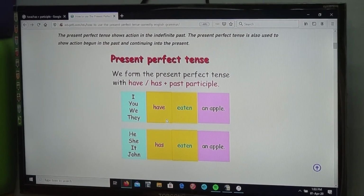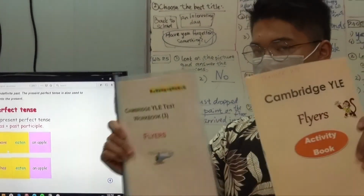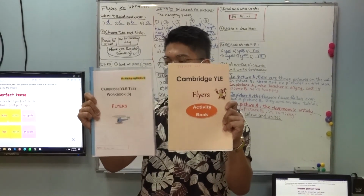Alright, I think we've reached the end of today's class. Just to make sure you have the correct books. Make sure you bring these books out again next week. The workbook, my activity book is different from you guys, so just bring the ones you always use, alright?